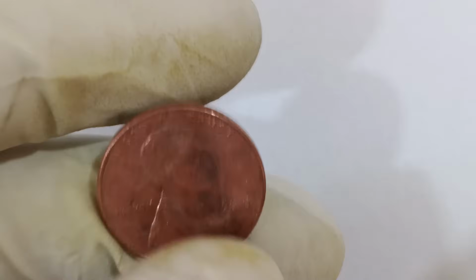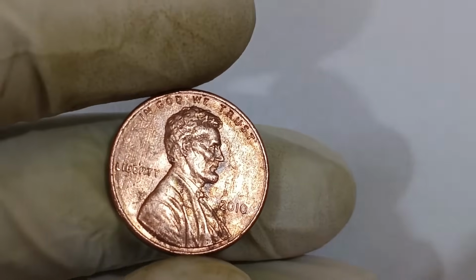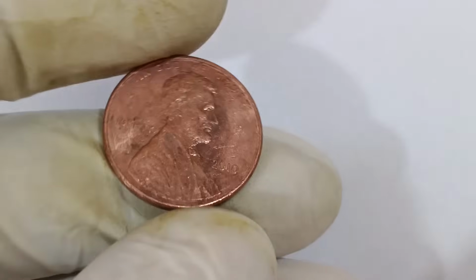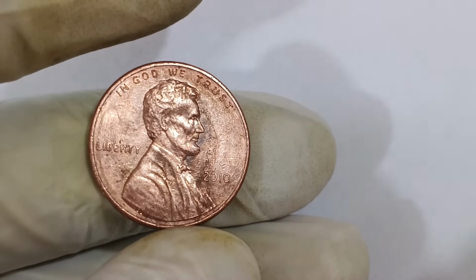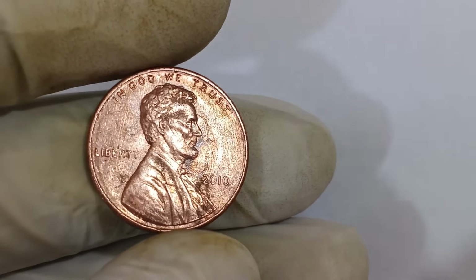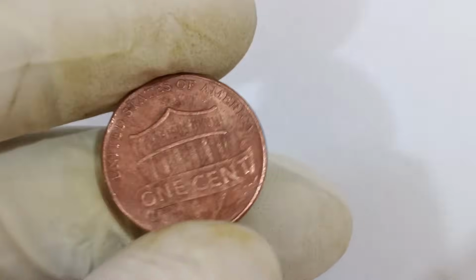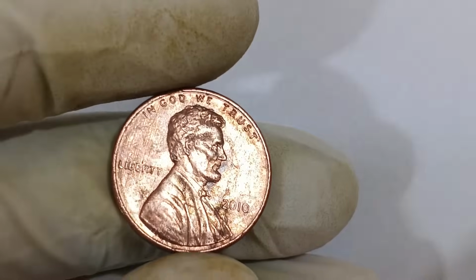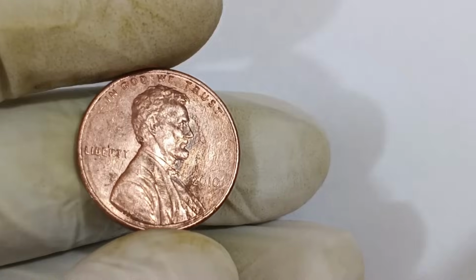Even without an error, a 2010 penny can be incredibly valuable if it's in pristine condition. Collectors use the Sheldon grading scale, which ranges from poor 1 to mint state 70. A penny graded MS-70 means it's in perfect, flawless condition. Coins like this, particularly those graded by professional services like PCGS or NGC, can command massive premiums. One near-perfect 2010 penny sold for over $2,500 at auction. And as we mentioned earlier, speculation continues to swirl about an ultra-rare 2010 penny specimen, possibly an experimental strike or discovery coin, allegedly valued at $98 million.